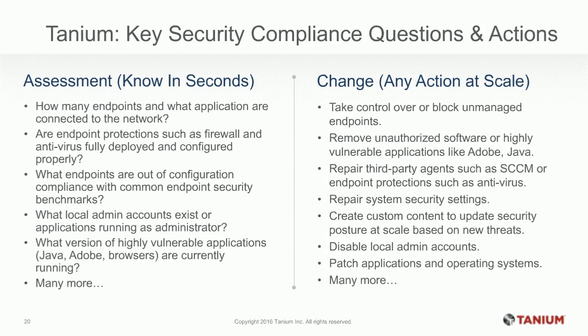You can also look at the configuration of those endpoints, including the state of endpoint agents or even security controls such as AV. And using the ability to search for different applications and versions in your environment can also enable ad hoc hunting for out-of-date versions of critical applications like Java and Flash.